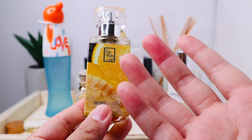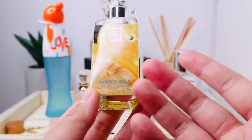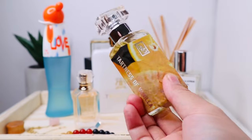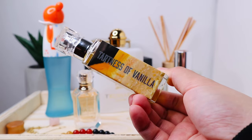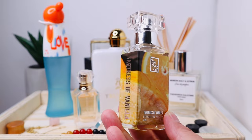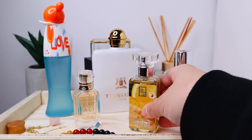It's not super sweet like what I would say a whiff of a waffle cone is, or as sweet as Delectable Temptation from the House of Dua as well. But it's just that right amount of sweetness that can balance with the yellow citruses in here. To enjoy your gourmand fragrances for summertime, but you also want to have the dose of brightness from citrus, I suggest Tartness of Vanilla from the House of Dua Fragrances.